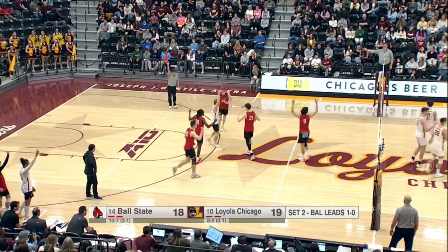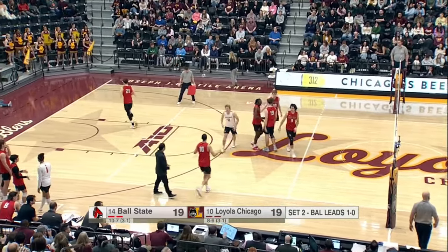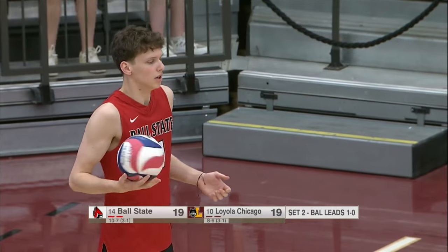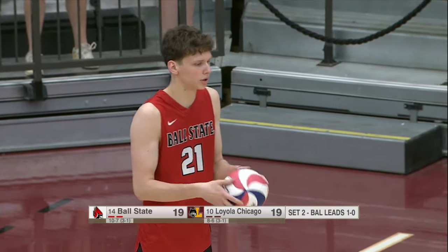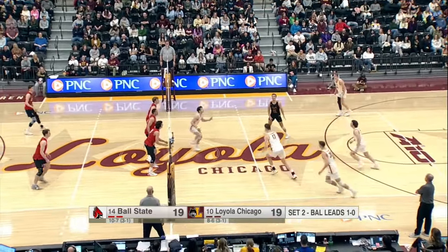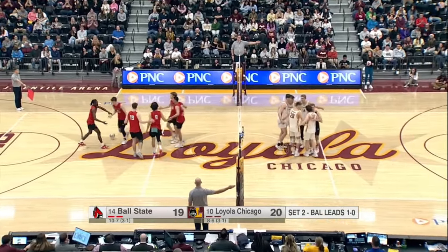His serve is just millimeters long. That serve is really close. Again, you can still feel it where the Ramblers just want to have a little bit of a lead, get a chance, take a breath, feel pretty good about it. And I've got a float server coming from Ball State. It's Patterson. Reed, McGilligan, and a kill for Dean Meyer.